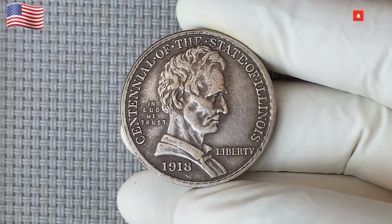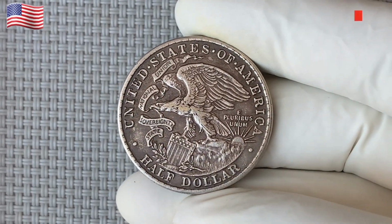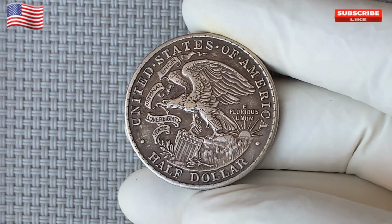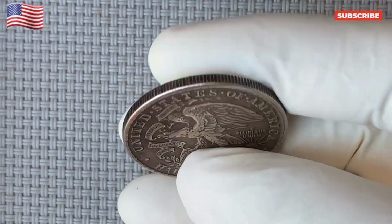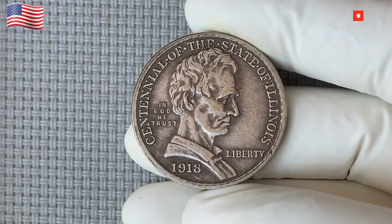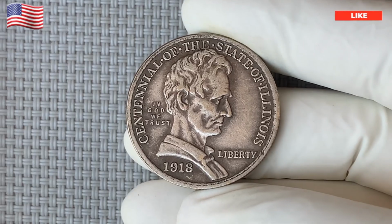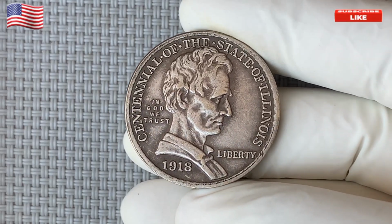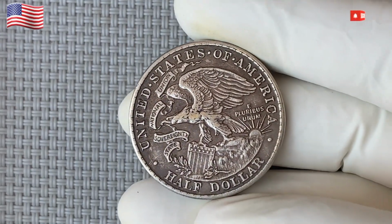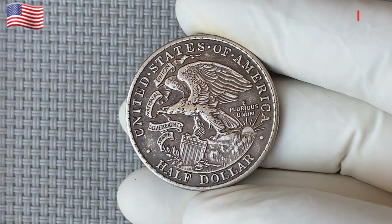The Kennedy $50 is a symbol of the United States' respect for President John F. Kennedy, who tragically lost his life in 1963. To honor him, the U.S. Mint introduced the Kennedy $50 in 1964, just a few months after his assassination. Over the years, the Kennedy $50 has become a popular coin for both collectors and investors. However, the 1918 Kennedy $50 is something truly exceptional and a rare find in the world of coin collecting.